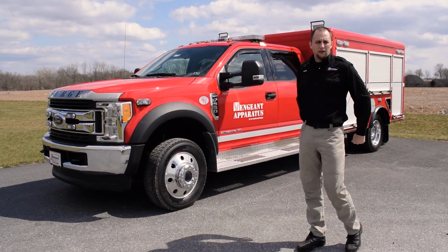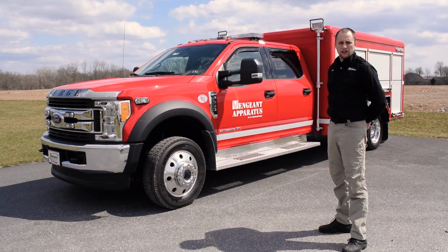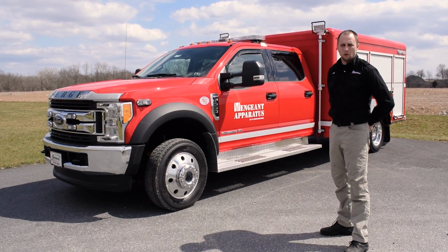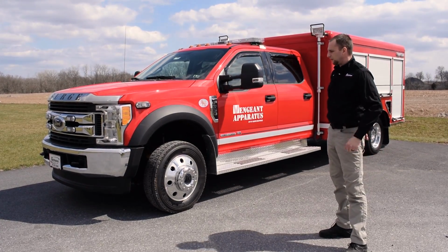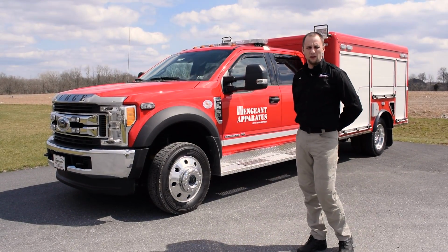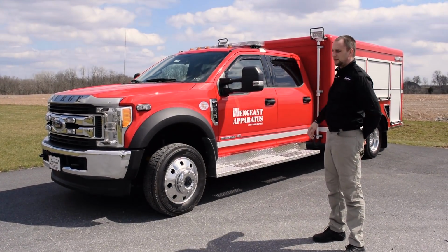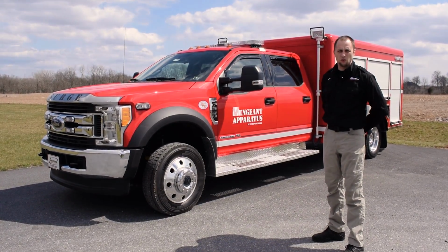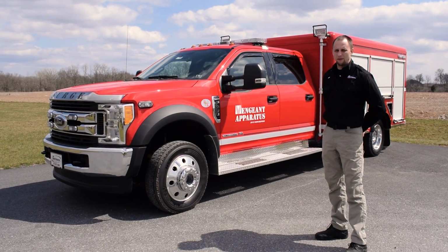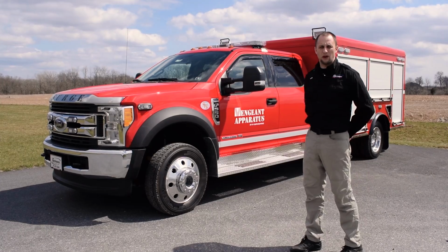So we are proud to release our Vengeant Apparatus line, and if you are interested in any apparatus, we would be more than happy to talk to you. Again, this model here that's behind me is the Surge. We also have other models as well. The Cyclone is our mini pumper version of this, obviously customizable as well with different style pumps in it, ground sweeps, larger tires, brush guards, the whole nine yards we are able to do.